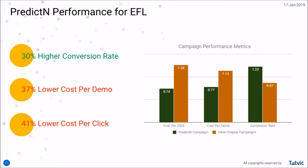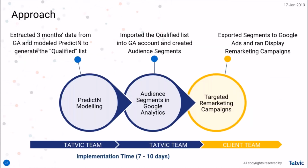So the approach, in short, was we extracted around 3 months of data from GA and modeled the PredictN to generate the list. This list was then imported back to the GA account, and we created audience segments on them. Finally, the client's marketing team, who had good experience of running campaigns, exported the segments to Google Ads and ran display remarketing campaigns.